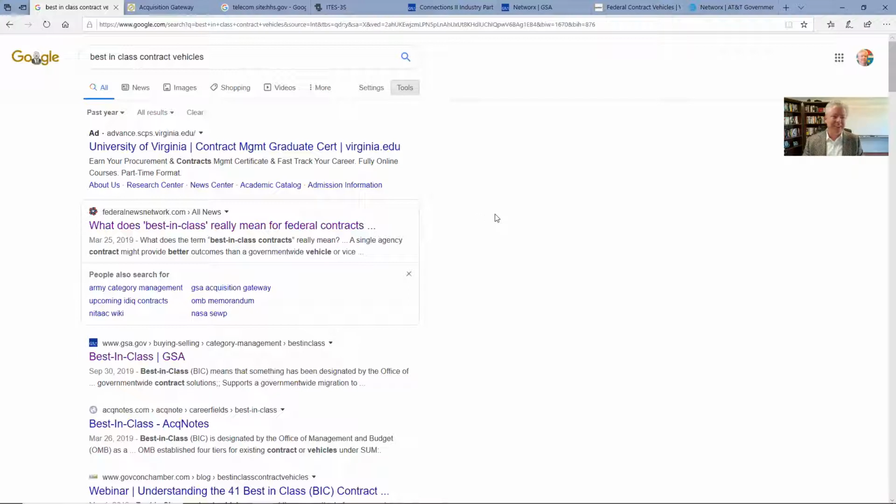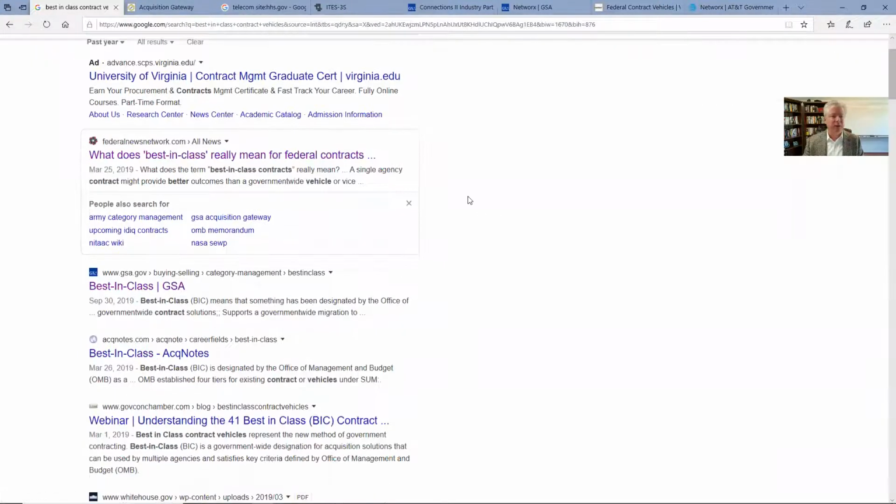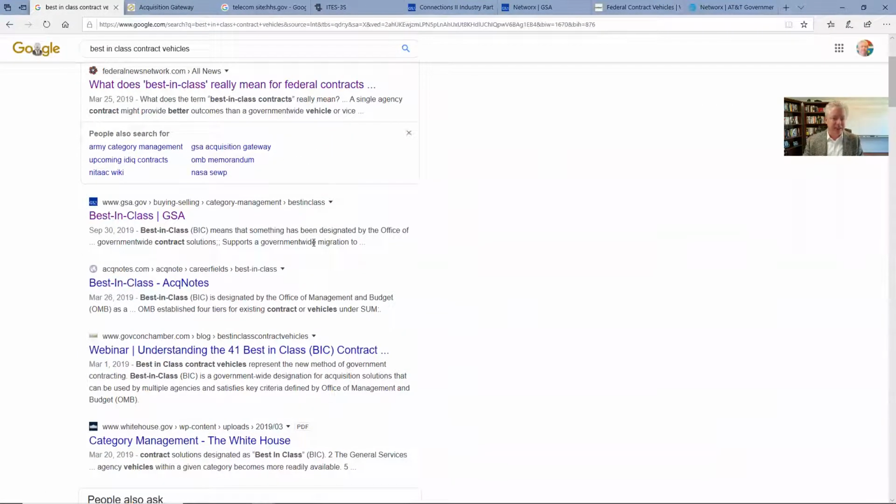But one thing I did notice that I liked is this first link is an ad, so let's get rid of that. So then, if you look here, my video is the 4th one on the first page, and it's above the White House. It's between GSA and the White House on contract vehicles. So we're putting out some good information that's valuable to people out there. So I'm glad to see it's being surfaced up there. And my point is you can find it just by typing best in class contract vehicles, and you'll find it on our website. We put a ton of content out there.